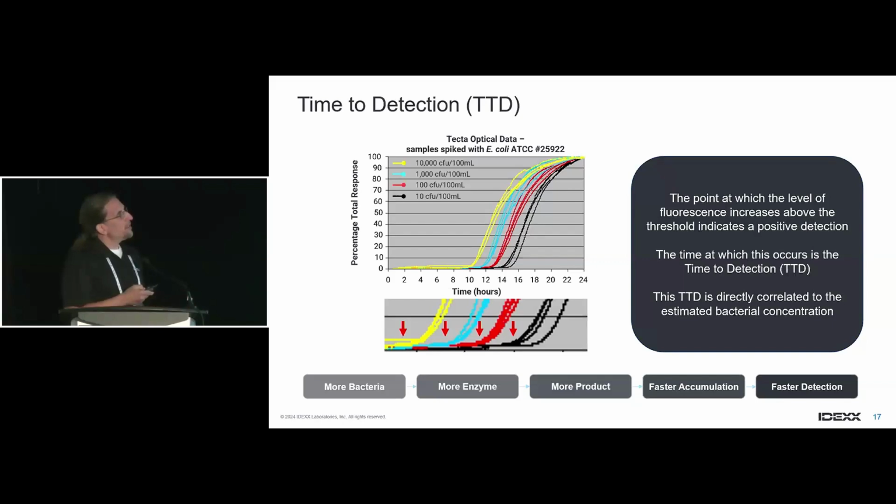So here's 4 different inoculations of the same bacteria, at increasing or decreasing concentrations of that bacteria. So if we start off high, we see this yellow, 10,000 CFU per 100 ml. We can see that inflection point showing about 9 or 10 hours. That's why that turned positive. If we add a tenth of that amount of bacteria, it's about 2 hours slower, and we get a positive here, 100 CFU here, and 10 CFU here.